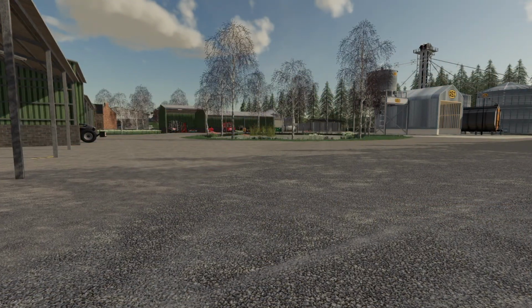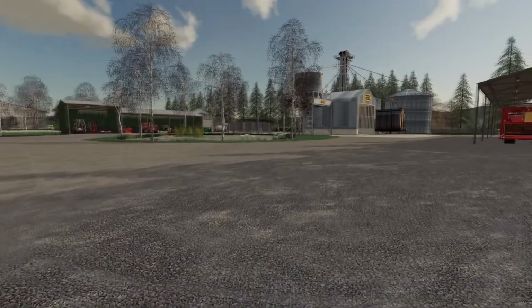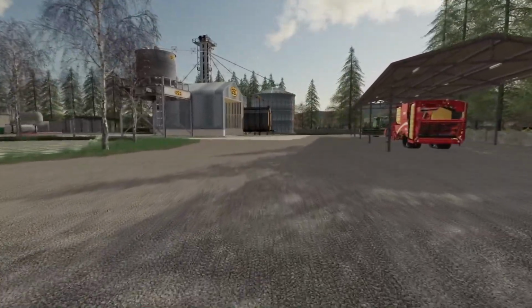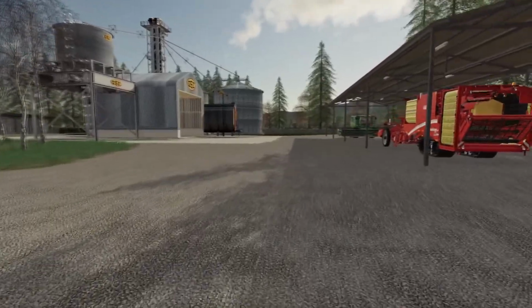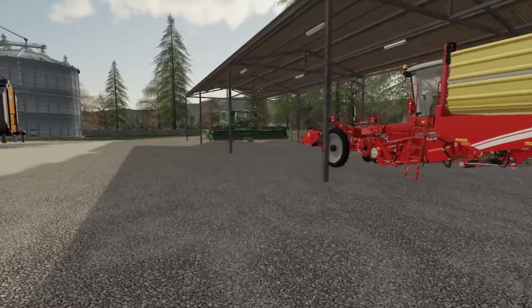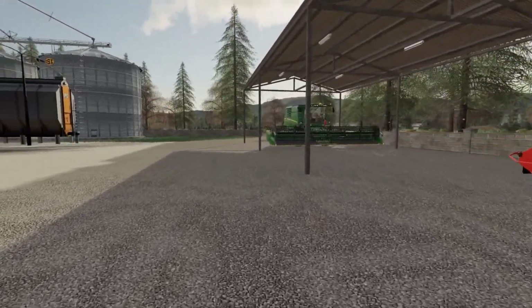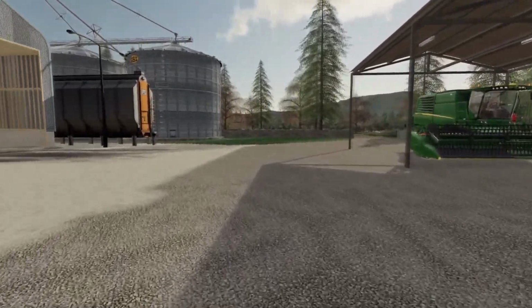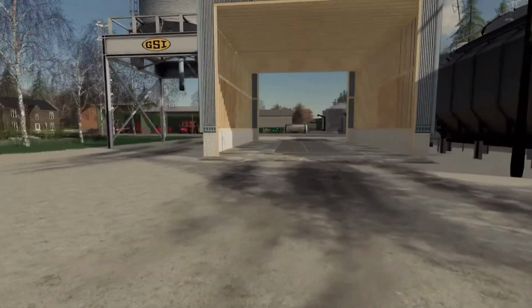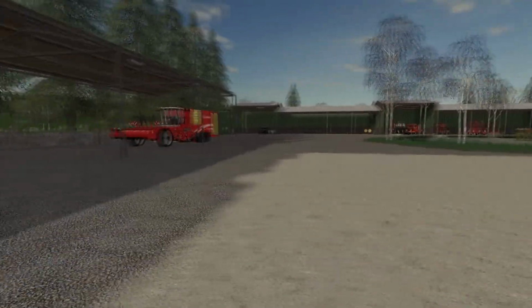Welcome to the Birches. So we're predominantly a root veg farm, sort of Midlands of England area, no more precise than that. Spread across quite a large yard here, split into two really. The one we're in at the moment is cereals based with the storage.